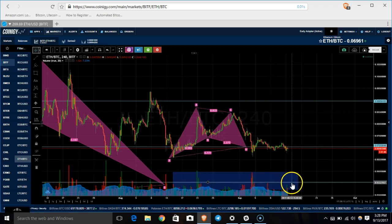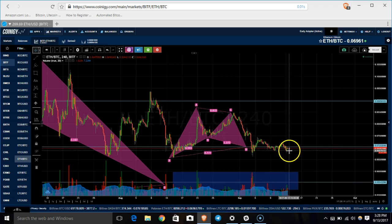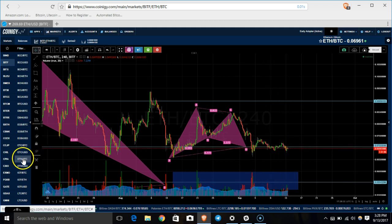Again, you guys know that if it does come down in here, I will be picking up more Ethereum. But for now, I'm just holding my horses with Ethereum. Just sit on it, let everything kind of come back up, and let's start seeing if Ethereum will run a little bit faster than Bitcoin this month.